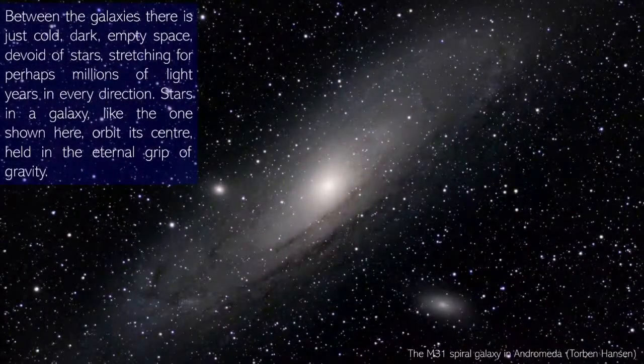Between the galaxies there is just cold, dark, empty space, devoid of stars, stretching for perhaps millions of light years in every direction. Stars in a galaxy, like the one shown here, orbit its centre, held in the eternal grip of gravity.